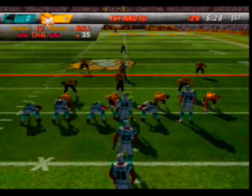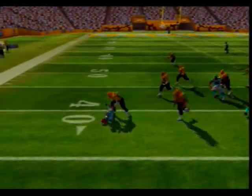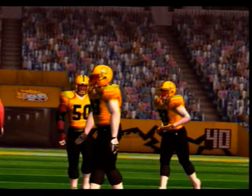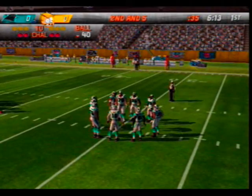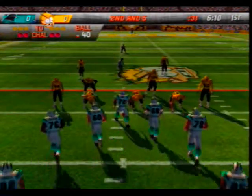Let's run, set. A little misdirection. Griffin comes up to make the play at the 40. Brown takes the handoff on the counter, picking up 5. Second and 5. Ball on the 40-yard line.